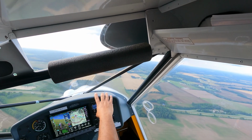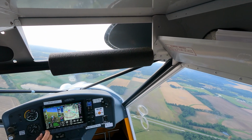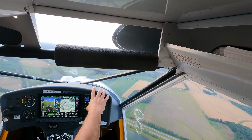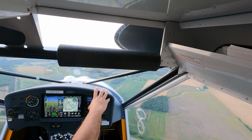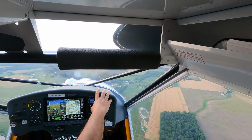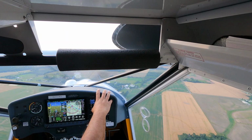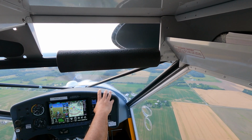Mount Vernon Outland Airport, automated weather observation, 2257 Zulu, wind 180 at 07, visibility 10, sky condition few 200, temperature 28 Celsius, dew point 20 Celsius. Altimeter 29.72.